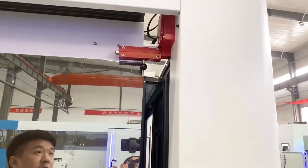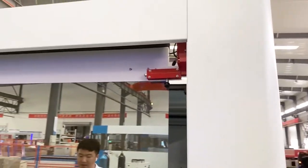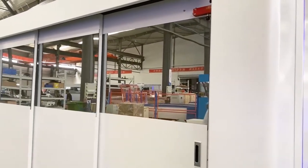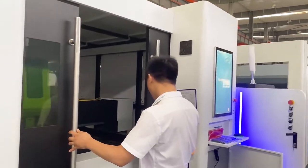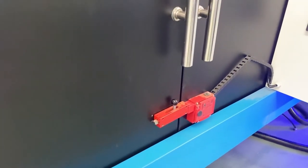It is a QVCE. Right now, this machine is not completed, so some details are not perfect. Okay, let me show you another position. From here, you can check. Also, the door protection is different because it is requested by QVCE.